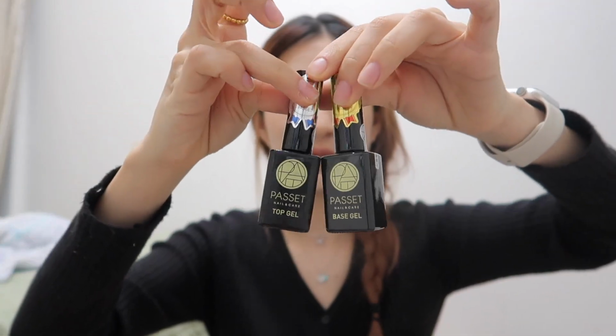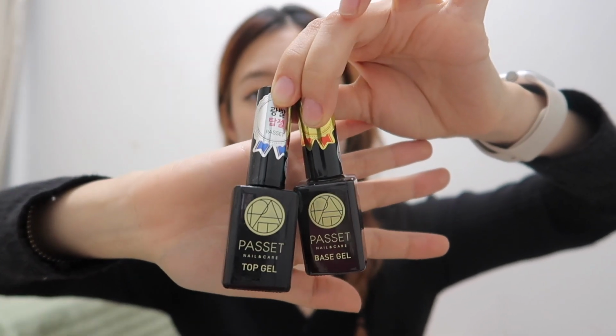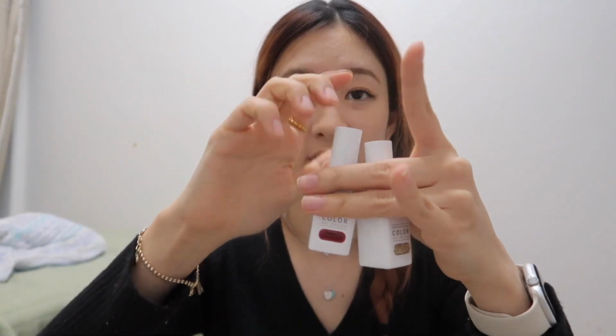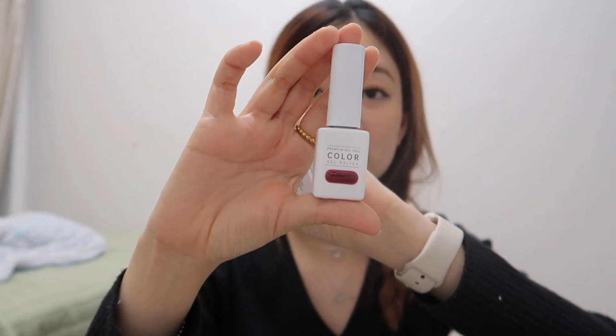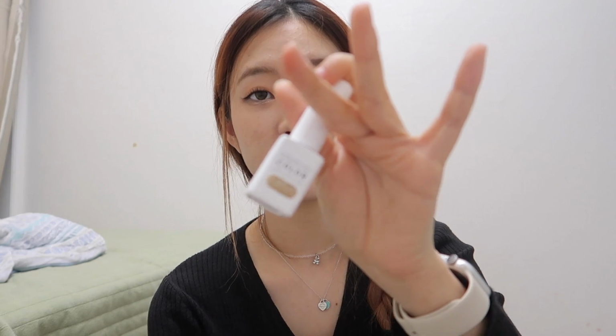So I got this Passet top gel and base gel because I heard great reviews about these gels. So I decided to get them, but it's leaking. Also, I got another gel polish. I got a color red, like maroon red, shining shimmering gold for Christmas. So yeah, I think that is all the items that I got.